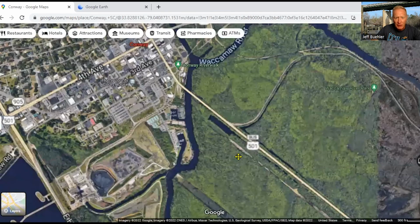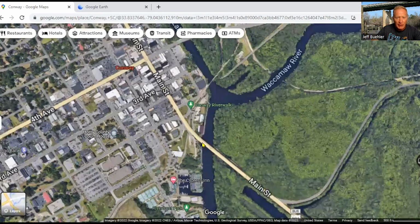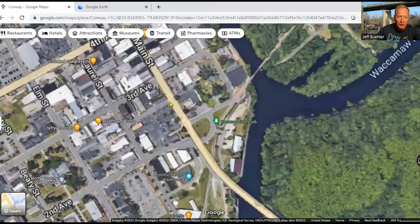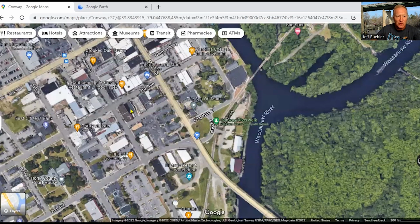is going to bring you right across the Waccamaw River. Really pretty bridge right here that, especially during the holiday months, Christmas, is very well decorated. Main Street is decorated with all the Christmas decorations, but that's going to bring you into your first main intersection, which is right here, 3rd Avenue and Main Street. And this is where everything is happening right here.